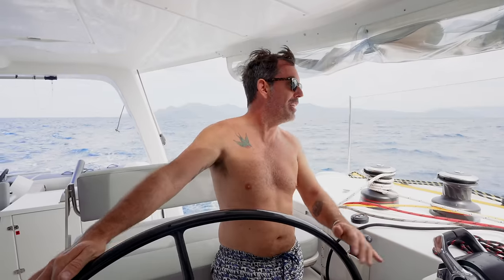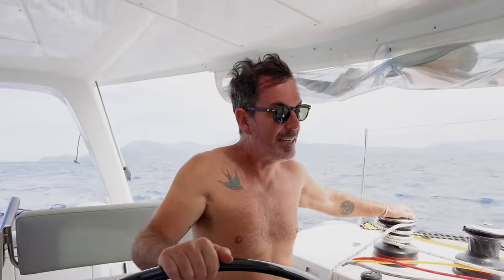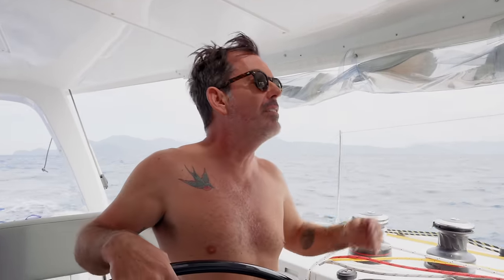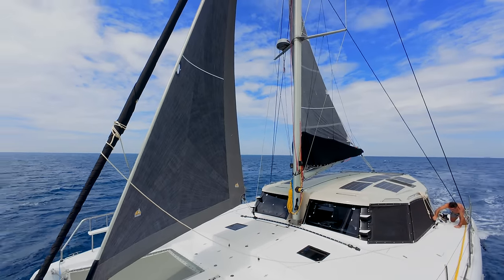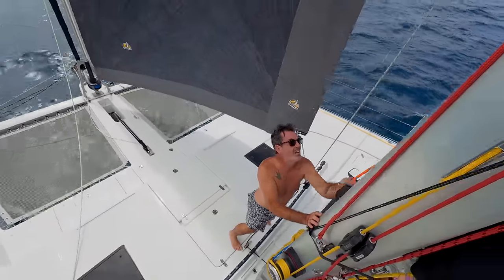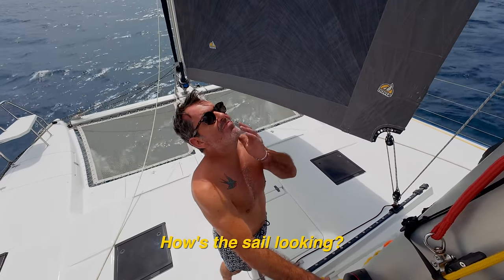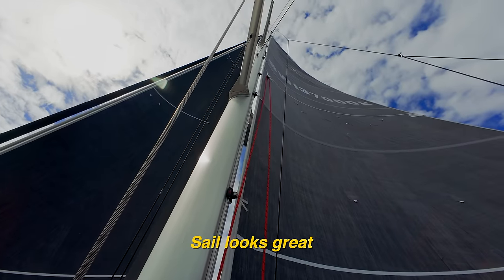Because sometimes you do get these occasional boats that are having a baguette down below and some wine. Not that we're talking about French sailors. Oh, actually some of my greatest friends are French sailors, but the point is that they can't see us in a protected helm. So if you wave at someone, they're like, okay, well, you obviously can see us. How's the sail looking? Oh, that's great. Yeah.